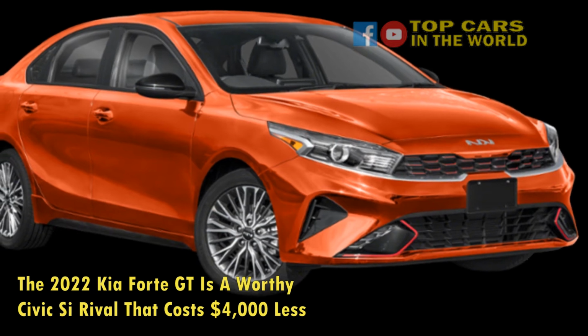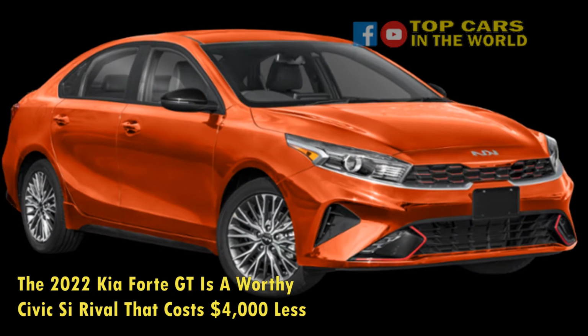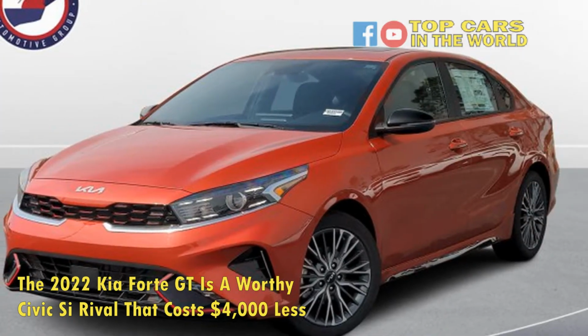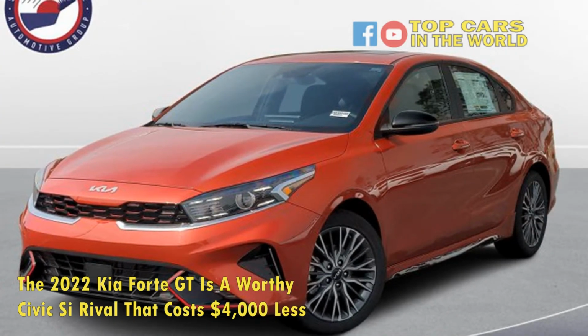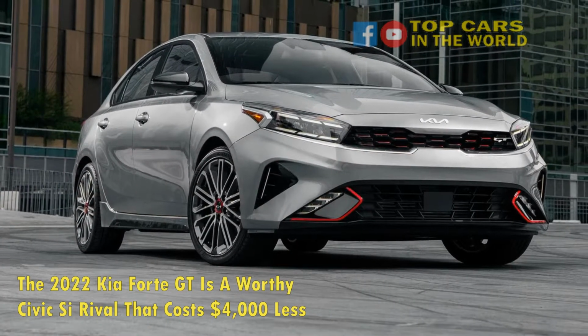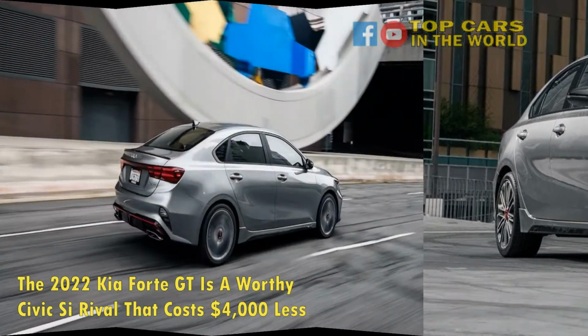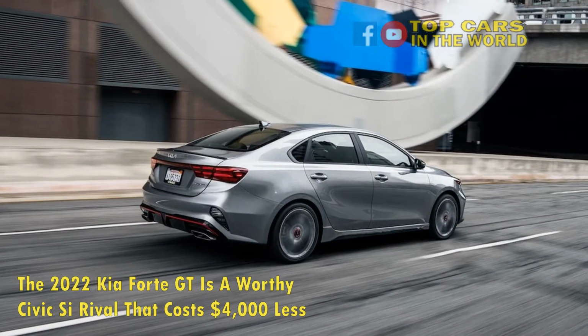The 2022 Kia Forte GT is a worthy Civic Si rival that costs $4,000 less. These days, sport compacts are becoming so good in terms of performance and features that it's difficult to recommend anything else. They take care of daily errands, are reasonably priced, and have usable performance. Enter the Kia Forte GT.